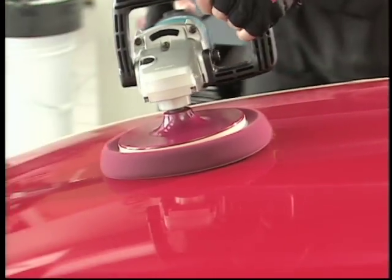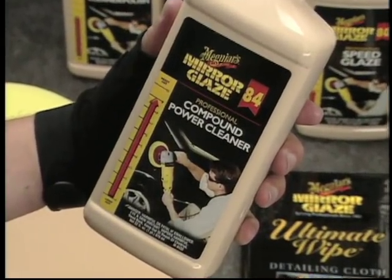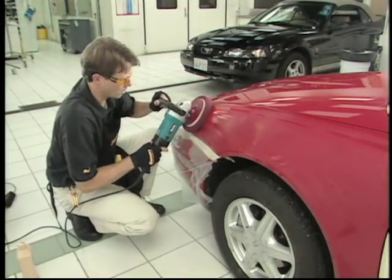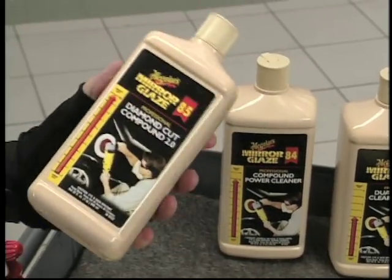For removing 2000 grit or finer sanding marks, we recommend you start out with Compound Power Cleaner and our maroon-colored W7000 foam cutting pad. If this combination isn't removing the defects fast enough, you can always change to a more aggressive compound or pad.